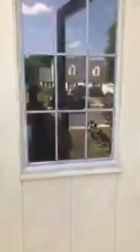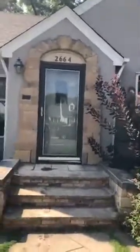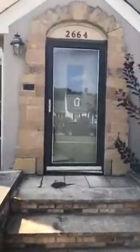So we are at our Inglewood project right now. I think you can remember this door. It's got the Tudor brick. I'll go back to the curb so you can see. So this one is just a couple blocks away from a pretty popular lake connected to the chain of lakes in Minneapolis. It's a great location, especially when it's great weather like this. So we're gonna go ahead and check out the house.